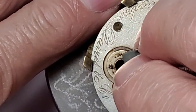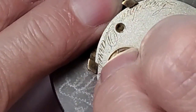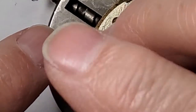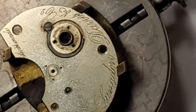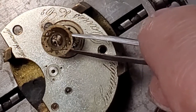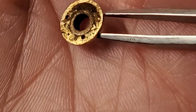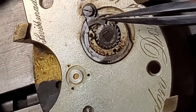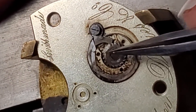It's really stuck on this click wheel cover. Oh great, backside of click wheel cover is thick with the stuff. Why anyone would treat a nice movement like this is beyond me. Packed in here tight. Each piece is going to need to be cleaned by hand, so it doesn't contaminate my cleaning solution.